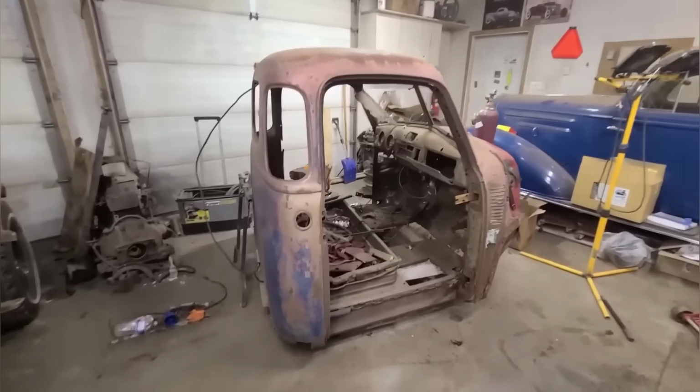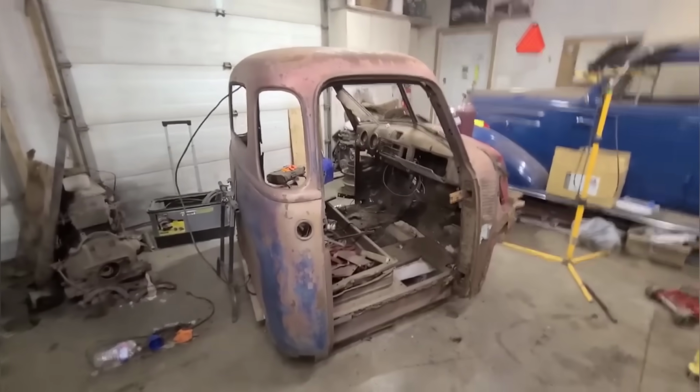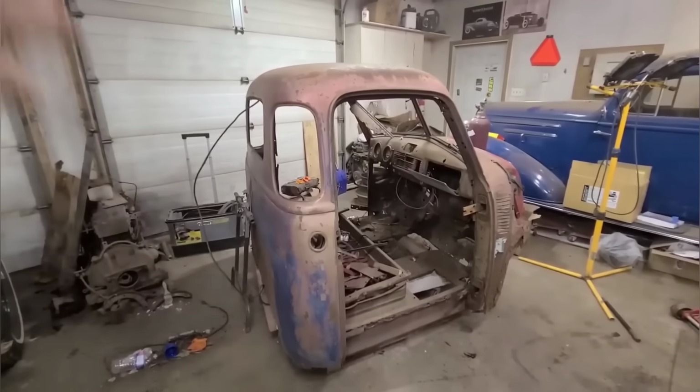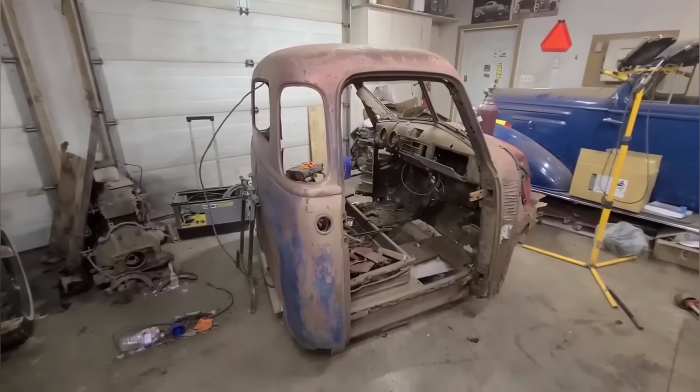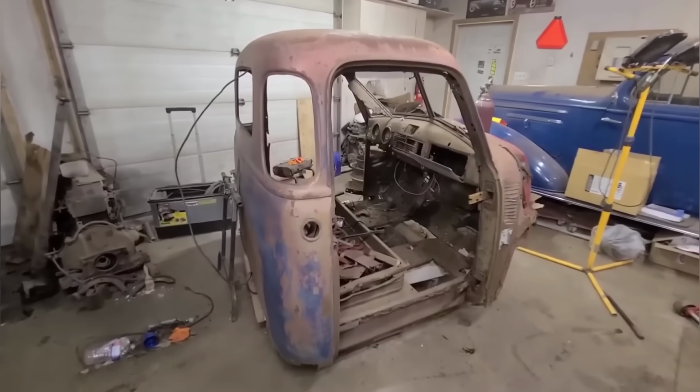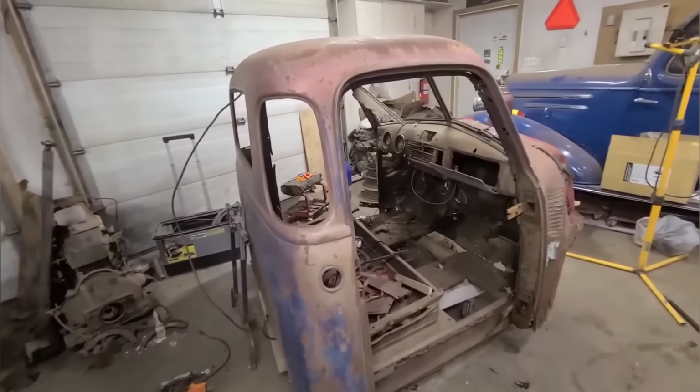So I'm sure a lot of you are probably still wondering why we're not using this cab. So we'll just give you a quick tour here and see if you can figure it out for yourself. If not, then, well, I don't know what to tell you.